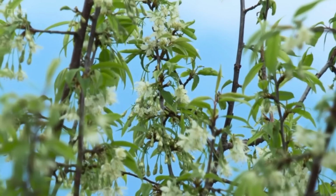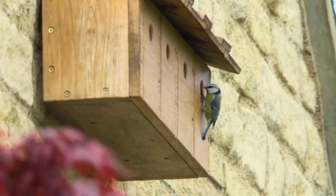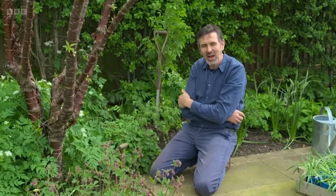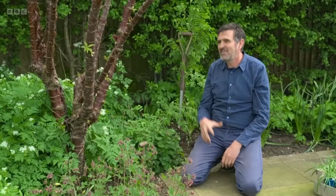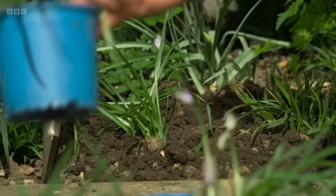Trying to concentrate on this, and I've got blue tits flying in and out of the garden. And I've put up, well, it's sparrow accommodation, but he's flying in and out and he keeps making a load of noise. Gardens are all about moments. These little spaces outside your back door, they become magical. They're living and they're alive. Anyway, back to the bluebells.